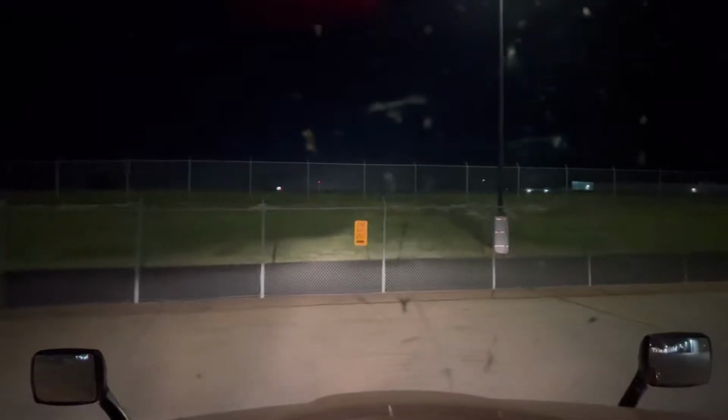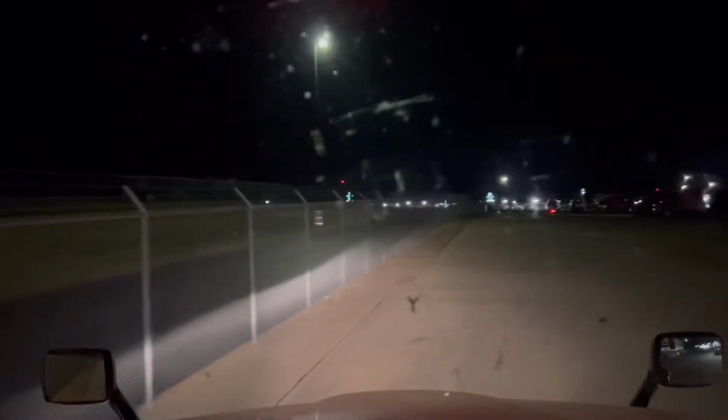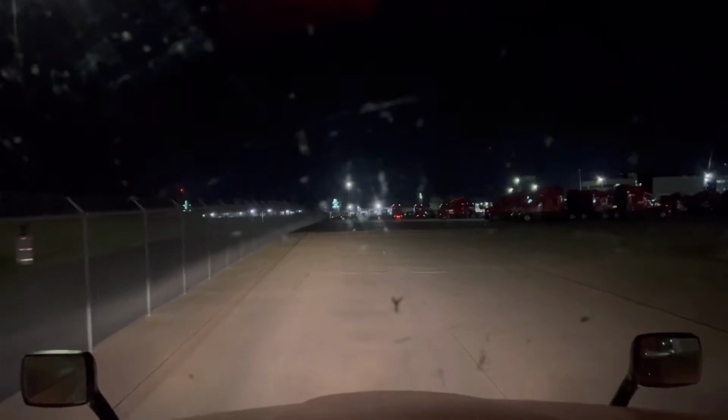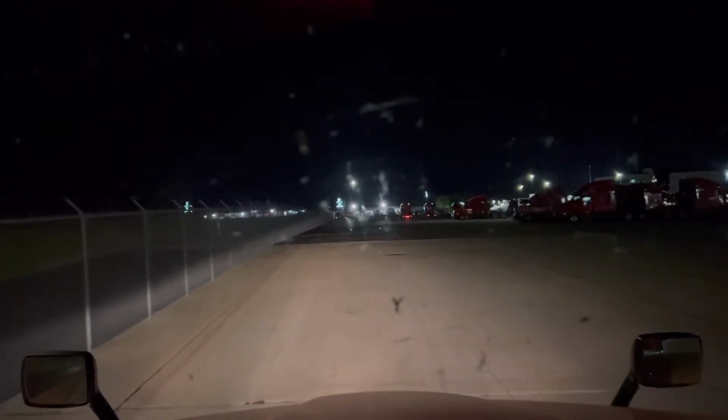Made it to the Joplin terminal, just got out of the inspection bay. We're going to put the truck in the shop. I'm going to head down to get my foot looked at. The trailer's all good, so we can just drop it off so it's ready to go for the next driver. I'm going to go take care of that, and then I'm signing off.